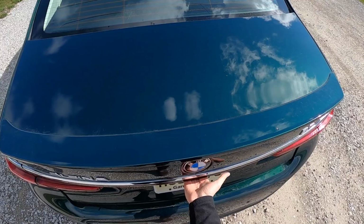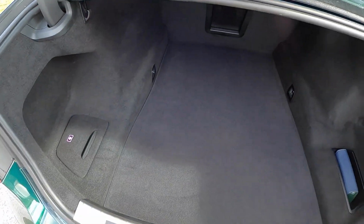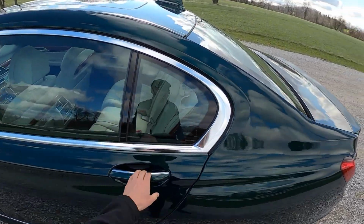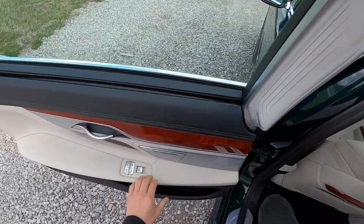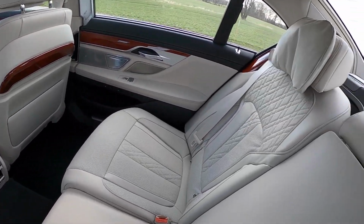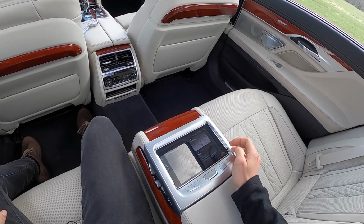Alpina has tweaked the air suspension in this B7 to be just a little bit more performance-oriented. There's some engine tuning, all-wheel drive system tuning. Put the power to the ground through an 8-speed CF automatic. Base price on this is around 142 grand, but as spec'd with a few other options, it's around 156.